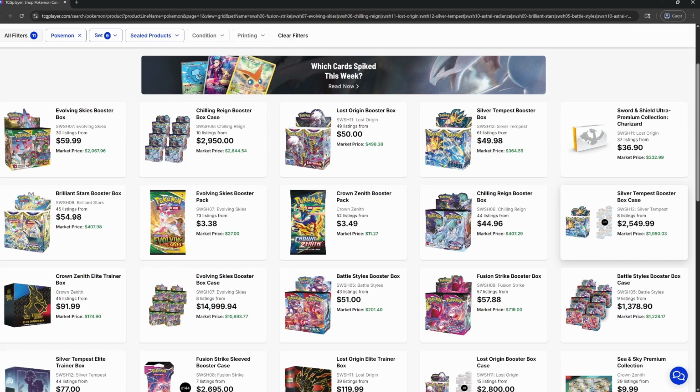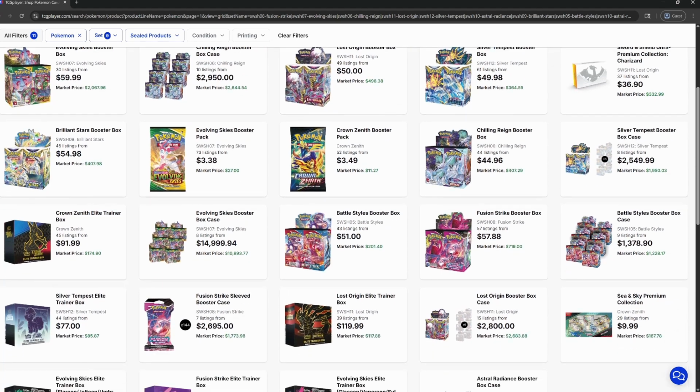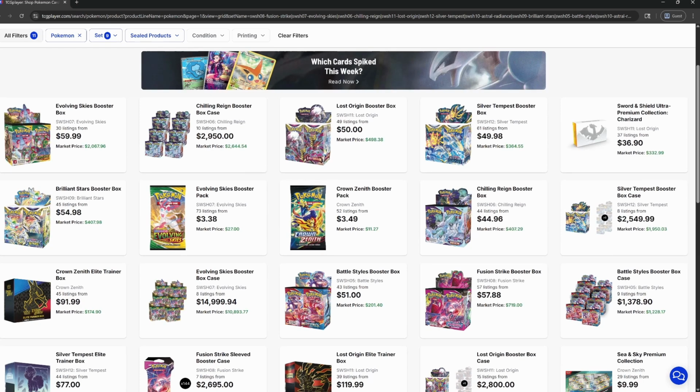Even a case, I think, is actually a good pickup if you can find it for 2K. That's not bad at all. That is not bad at all. Yeah, really, really good stuff for Silver Tempest.